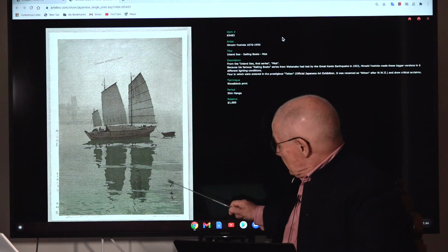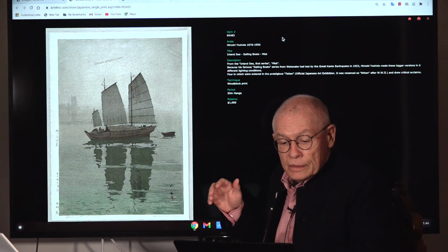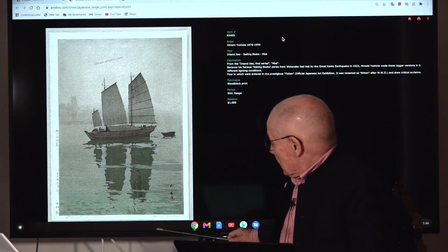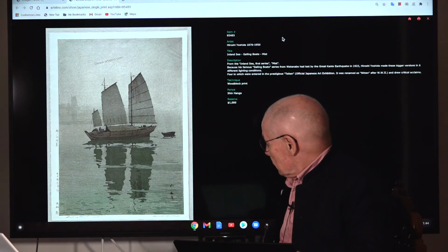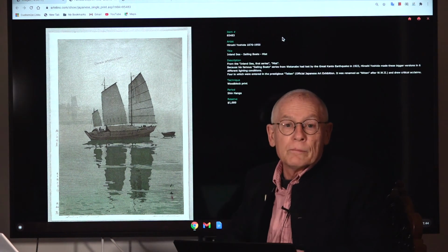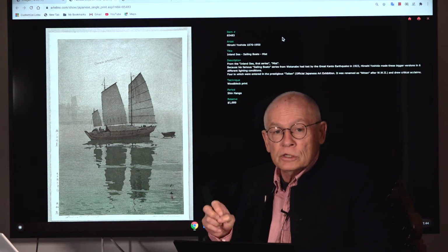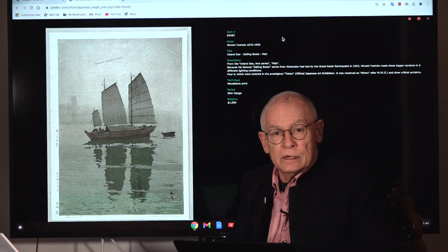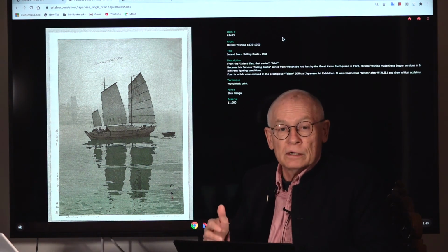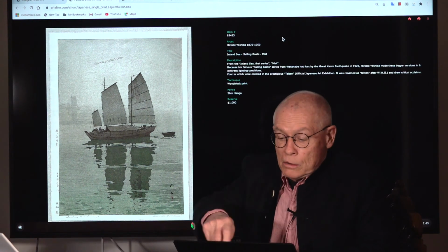Well, here you see this is Hiroshi Yoshida's signature and the seal. This is on the plate. Here you have the title in English, and here you have a signature, Hiroshi Yoshida. However, this signature was not signed by Hiroshi Yoshida. It's a stamped signature. Why? Because this is a posthumous edition. The specific print that we currently have and that I'm showing you is a posthumous edition.